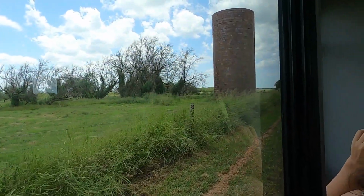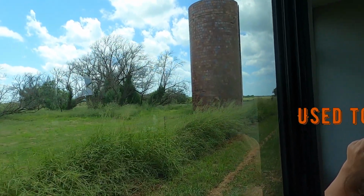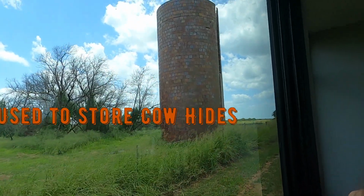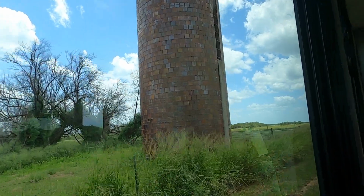And that's made out of adobe. That's mud that was dug up from the creek bottom, formed into bricks by our ranch hands. And when you see a silo like that, it'd be natural to assume that's where they stored grain for the cattle, but that was used for a different purpose.